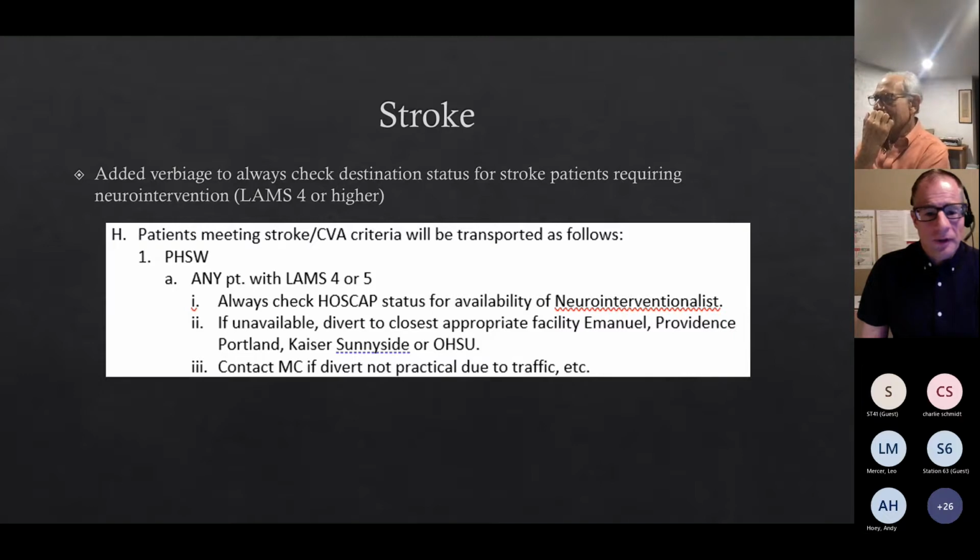No, and it's often the same doc that's covering. There's a doc that goes between Emmanuel and Sunnyside, and just a note that will show up in the comments on the stroke. So PeaceHealth will still show as open for stroke, but it'll have a comment about neurointervention.